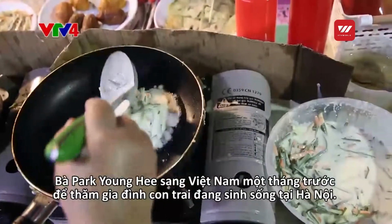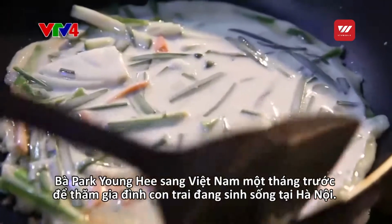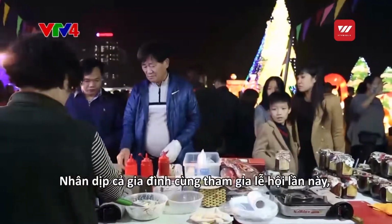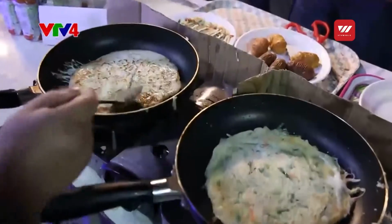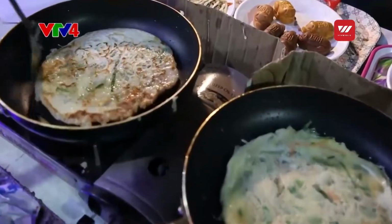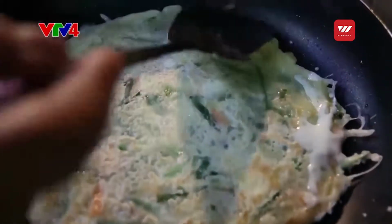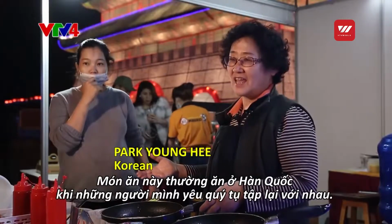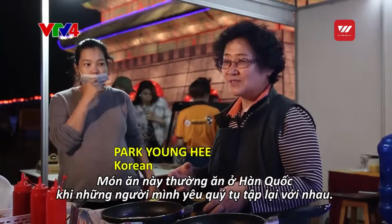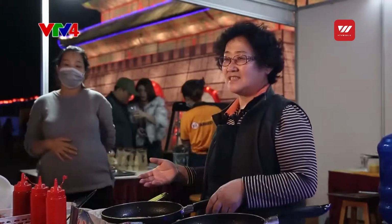Park Young-hee came to Vietnam a month ago to visit her son, who is now living in Hanoi. At this festival, she hopes to introduce Korean pizza to Vietnamese food lovers. This dish is best enjoyed when family and close ones gather together. I'm very honored to introduce this dish to the Vietnamese community.